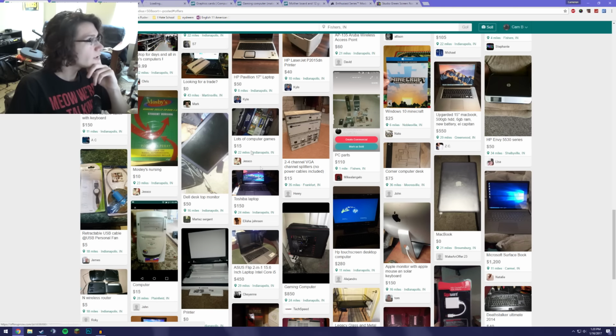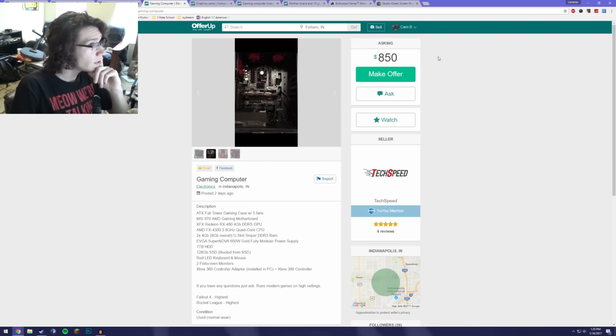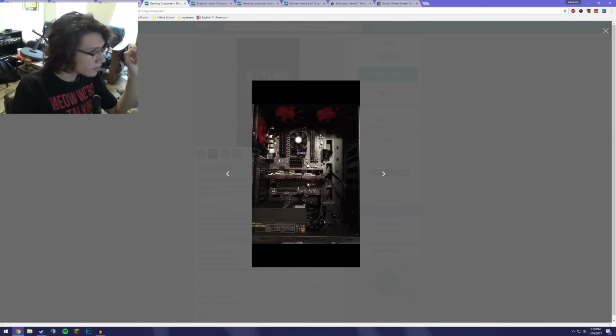No way. Gaming computer, $850. What's this? That's AMD. No, not 850. Right there, you can tell it's not 850. You have an MSI card. Oh no, that's not MSI. Is that Sapphire? No. XFX. That's XFX. MSI board. That's FM2 Plus, right? Yeah, it has to be because of the cooler.